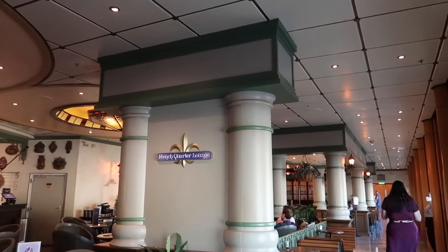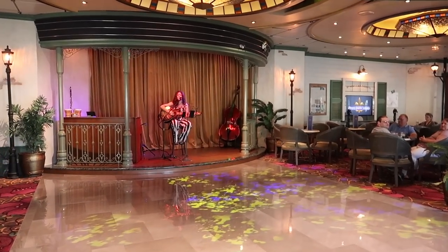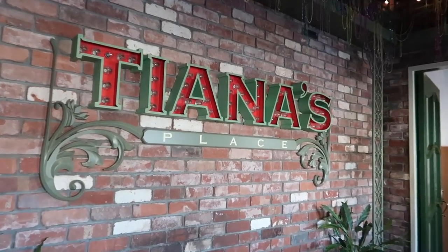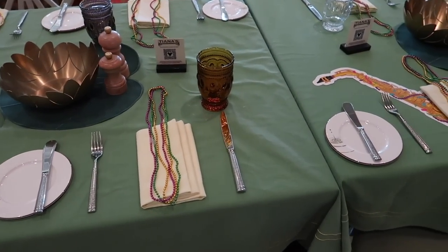Walking past the beautifully themed French Quarter Lounge to get to Tiana's Place. Walking on into Tiana's Place for our Mardi Gras dinner night. It is Mardi Gras night here at Tiana's Place, and I just want to show you guys the table setup.